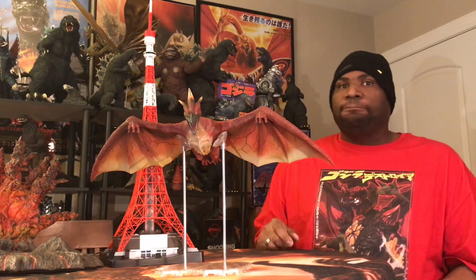But with Rodan, I don't know. I don't understand why they felt the need to bring Rodan back in this capacity. Because in my opinion, the way Rodan comes across in this film, it feels like he was just shoehorned in. And I feel for a Kaiju of Rodan's status, he deserved a lot better than that.